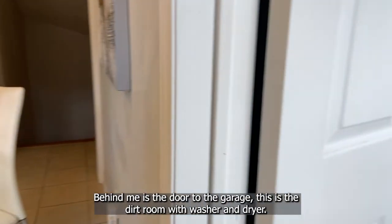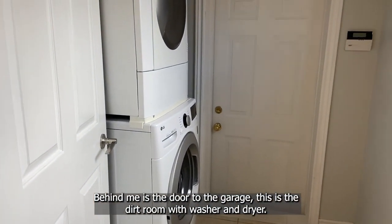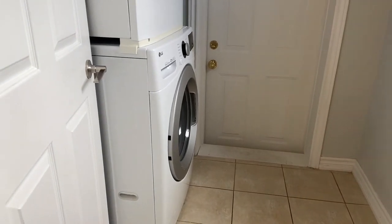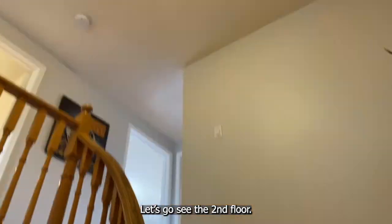Behind me is a door to the garage. This is the dirt room with washer and dryer. Let's go see the second floor.